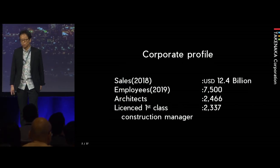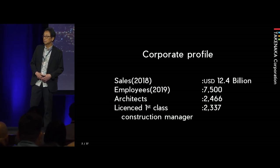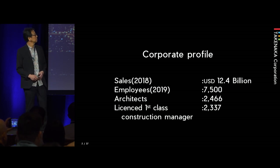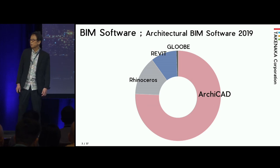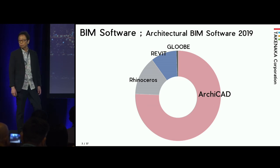This is our corporate profile. Roughly 2,500 architects and 23 construction managers, all in-house. 70% of our business is based on design-build practices. Architectural BIM software we use, ARCHICAD covers more than 75%, and Rhino comes next.